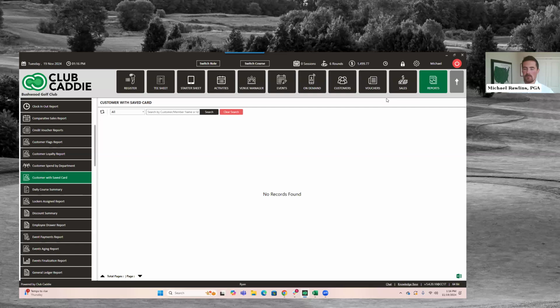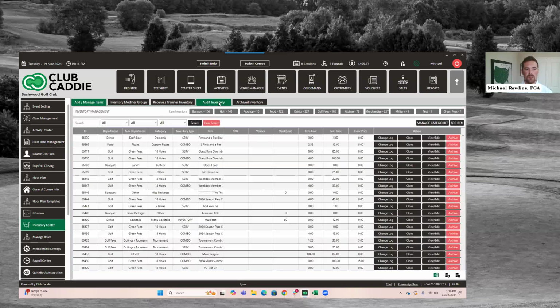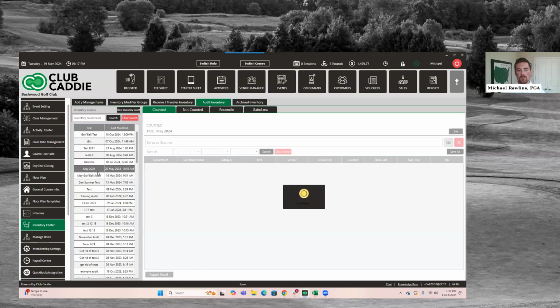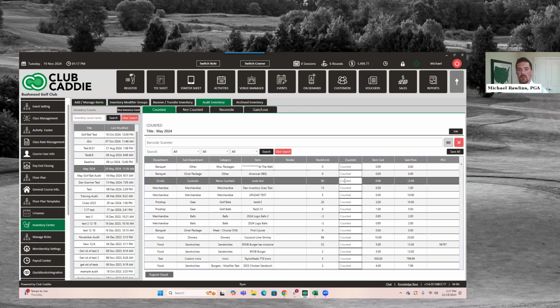I can touch on a few just from the questions that were submitted earlier about inventory and how we keep track of the costs and things like that. So if we go into settings here on the top right, we go into inventory center. We have this tab at the top for audit inventory. So this is where you essentially either do a physical count and you reconcile what you counted versus what you actually have or what the system expects you to have. So if we go to just a test one here from May, you can see here, this is what it'll look like for the people that are actually counting the inventory. You would enter in the counted number in the counted column.